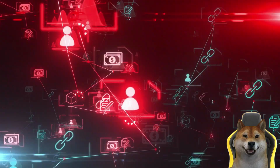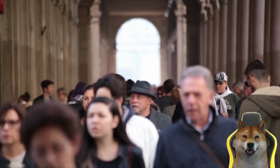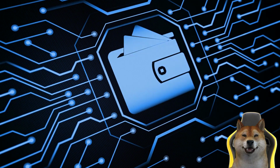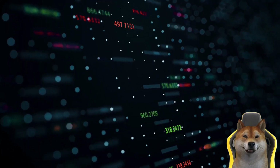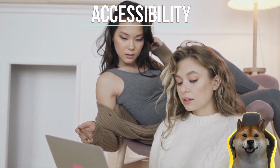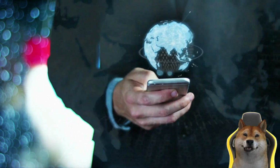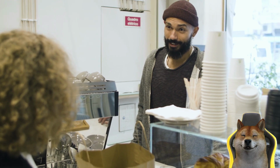Users can perform direct peer-to-peer transactions, which can be advantageous in terms of speed, cost efficiency, and privacy. It also allows individuals in underbanked or unbanked regions to access financial services and participate in the global economy. Crypto wallets allow you to access your funds anytime, anywhere, as long as you have an internet connection. You can send and receive cryptocurrency, check your balance, and interact with decentralized applications at all times.